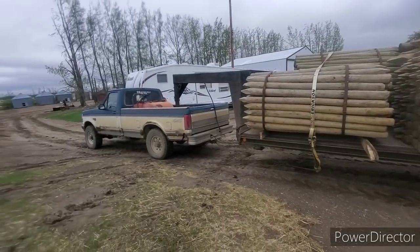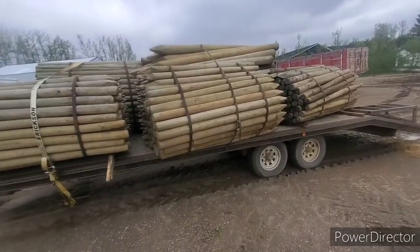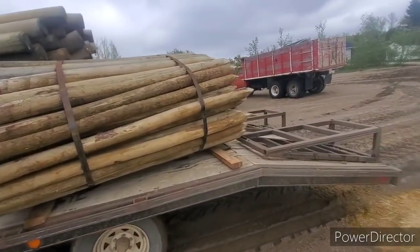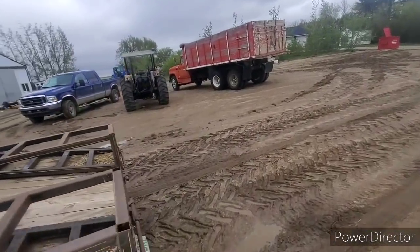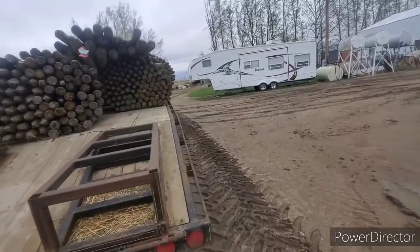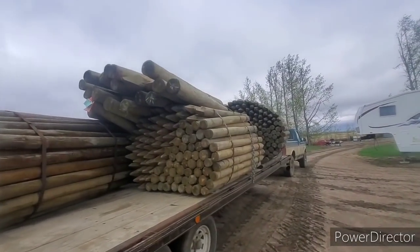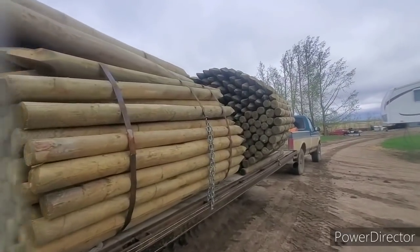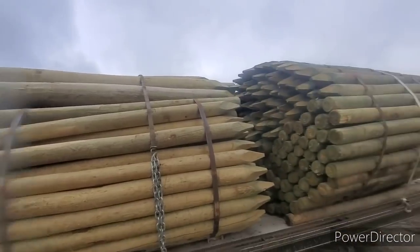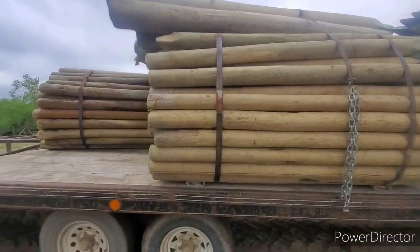Alrighty, guys. We made her home anyway. There's a lot of posts on there. You still got a few extra for me if I need a few more. Might have to go back and get a few more corner posts, but we'll see how she goes. See how he makes out there next week. Hopefully it dries up a little wee bit and we can get going on there. So anyway, that's it for now.